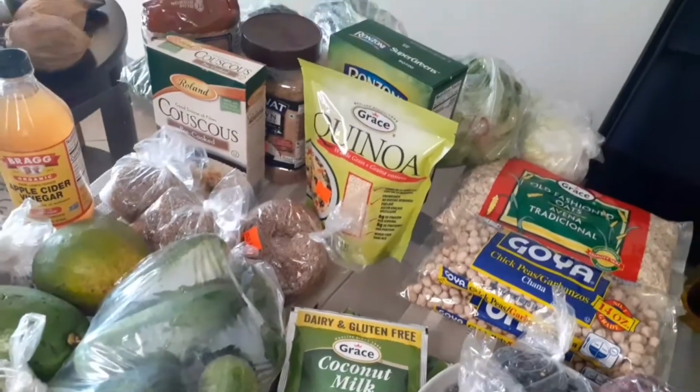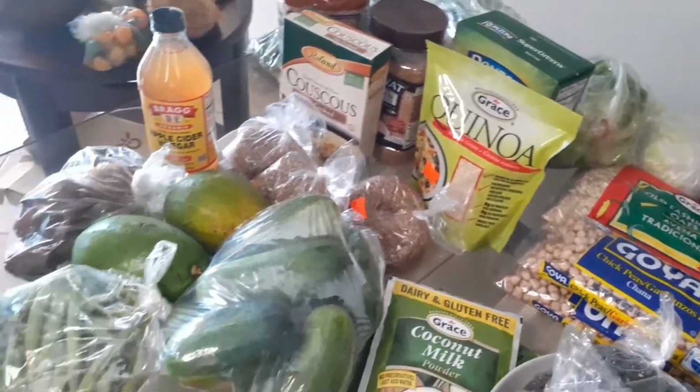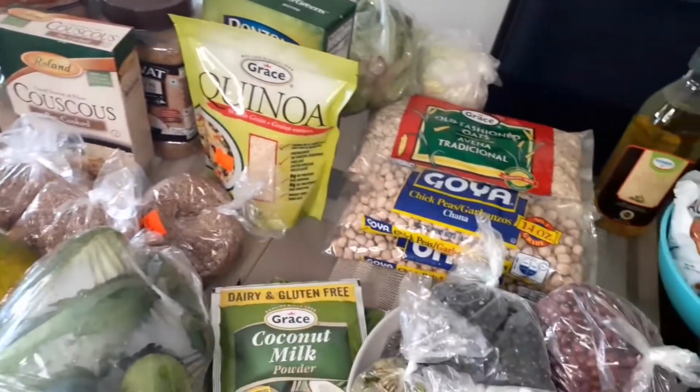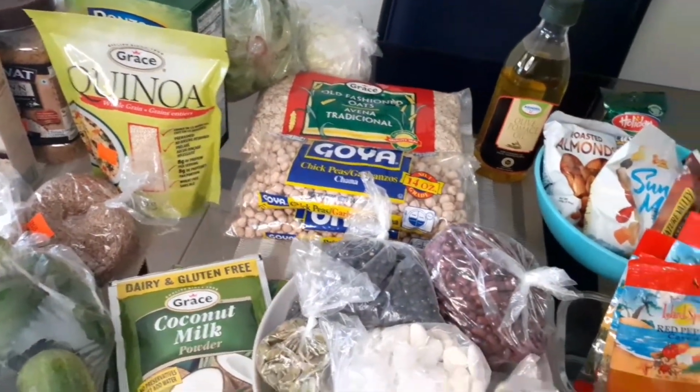So guys, wish me blessings, and I will take you on the journey with me for this 40-day Daniel fast. And so until we meet again, take care, be blessed.